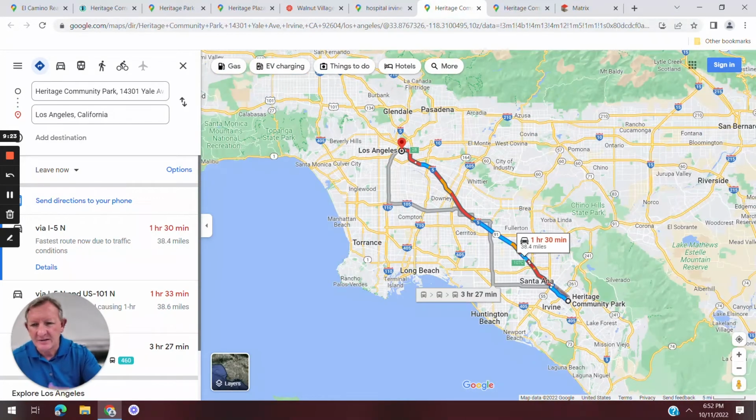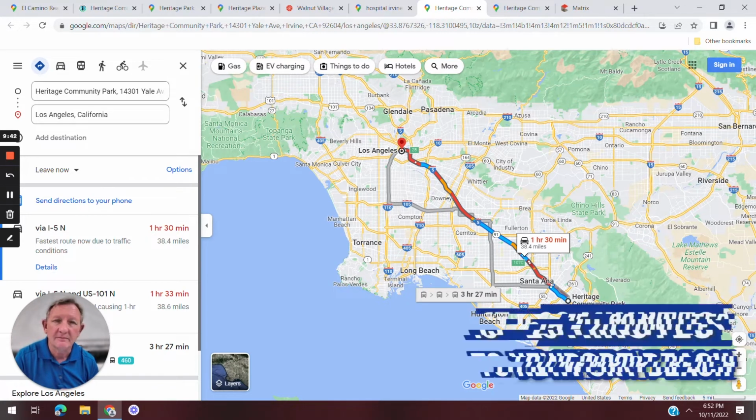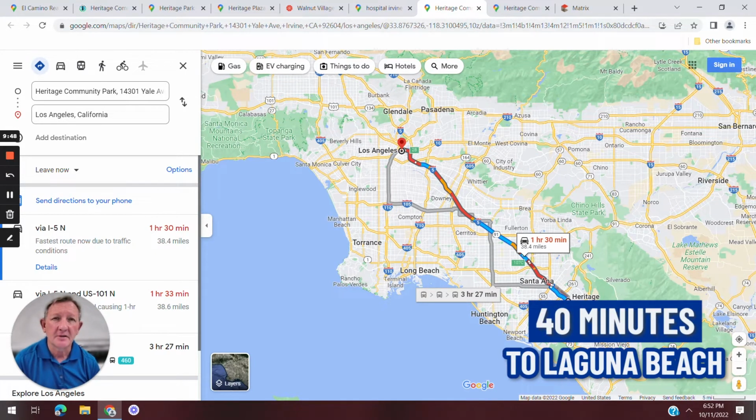Let's go to Los Angeles. Same thing, traffic. So you're an hour and a half. Hit the 5. You can go to 405. You're there. Easy breezy. Great location. You're centrally located. You've got a lot of things. You're not far. If you're going to Newport Beach, you're 20 minutes. You're 40 minutes tops. 40 minutes Laguna Beach.